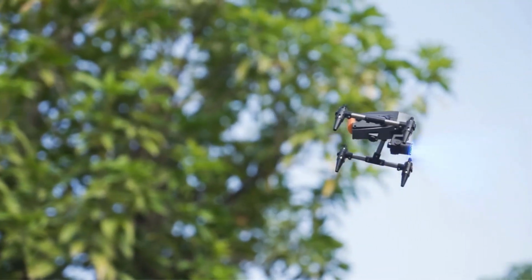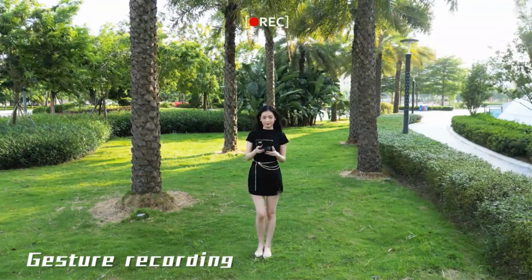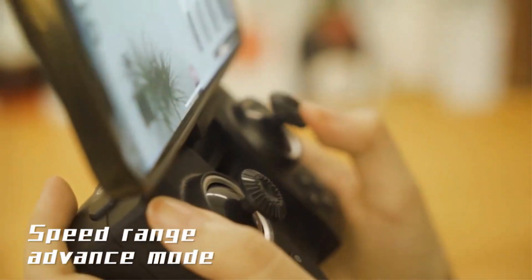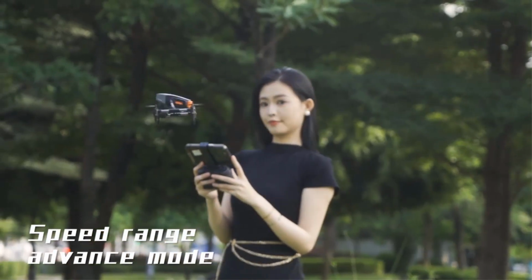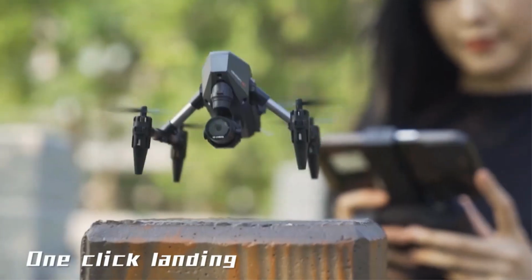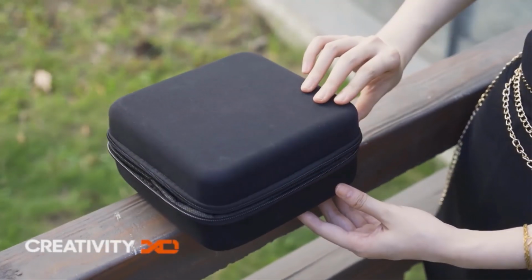With capabilities for various flight maneuvers, a 6-axis gyroscope for smooth control, and a range of accessories included in the package, the XD1 offers a comprehensive and enjoyable drone flying experience suitable for users aged 14 and above.